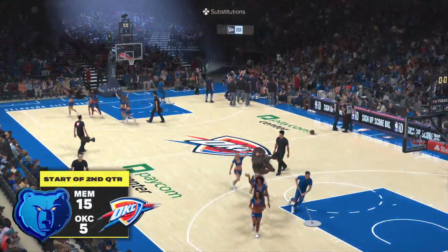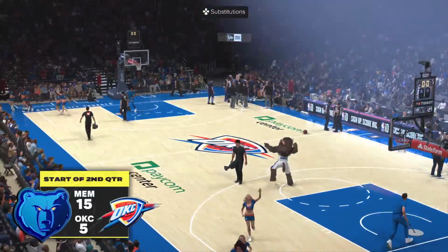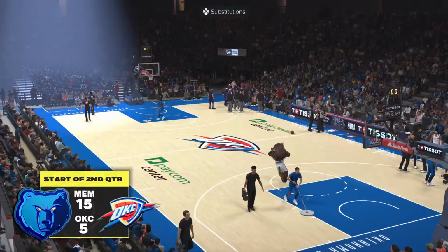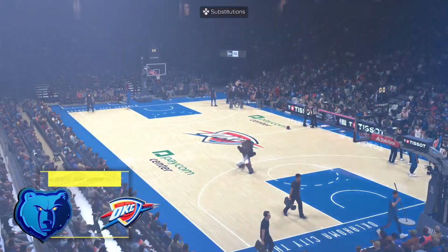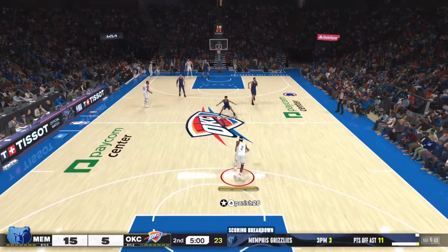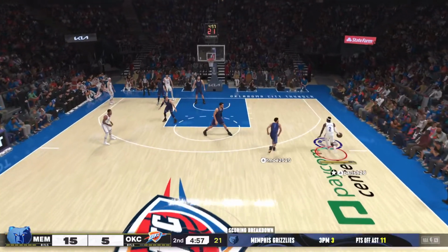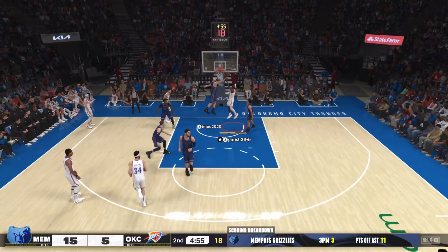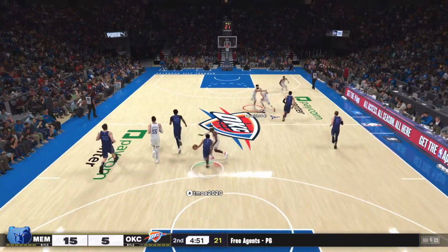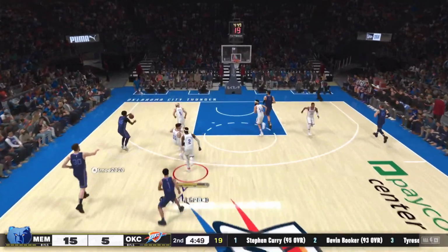And so far through one quarter, it's been a lopsided game. We'll see if that changes here in a second. And let's get your take, guys, on the scoring breakdown for the Grizzlies. Well, the thing about hitting early threes, it spaces the floor and makes things a lot easier offensively. And I also like how they've trusted one another with the rock, creating shots by keeping the ball moving.